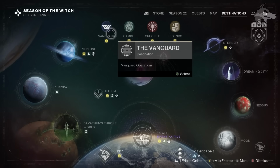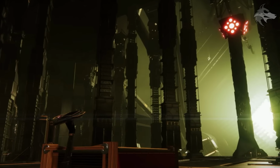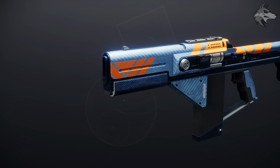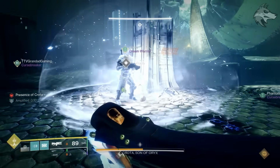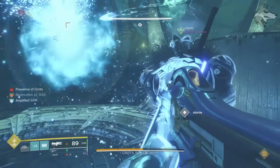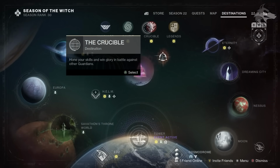Then over to the Vanguard, the Nightfall this week will be Heist Battleground on Mars, and as far as we know, the featured weapon will be Loaded Question, at least according to the rotation, which Bungie have manually updated, so it's always possible that it'll be a different weapon. Although Loaded Question is the one listed in the current rotation, so we'll have to wait and see. And otherwise for Crucible, Supremacy and Team Scorch will be featured this week.